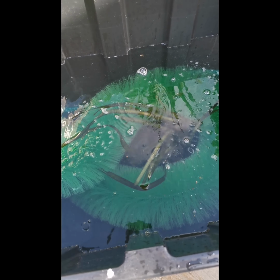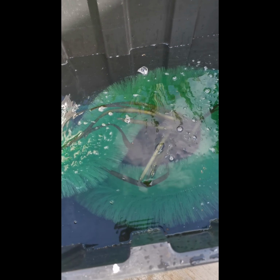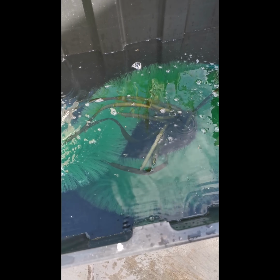So yeah, I've put the spawn brush into the tank with some of the pond water and some fresh water. I'm going to give it a little bit of a shake. I'm going to put an air stone in here. No pump, no filter. I'm going to cover it over and leave them alone, and I'll just check on them regularly and see if we're getting any signs of life. It is really difficult to show you on the camera.